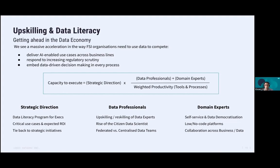And a lot of it comes through low and no-code platforms. Dataiku is one of them, but there are others, obviously. This ability for less technical users to quickly understand, build insights, and then operationalize them.